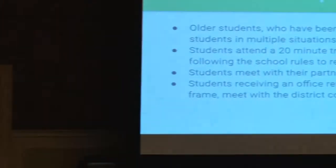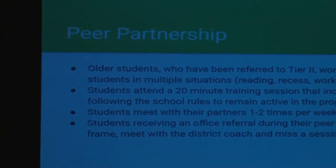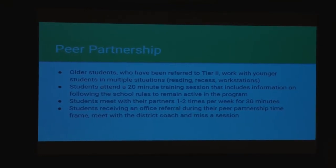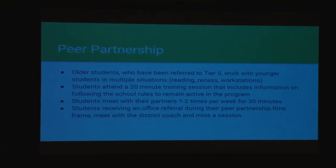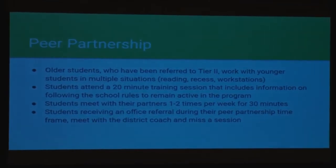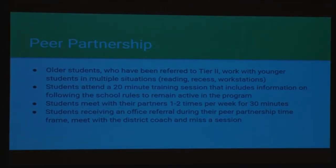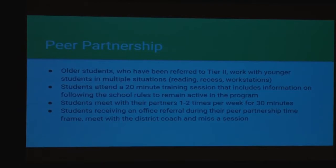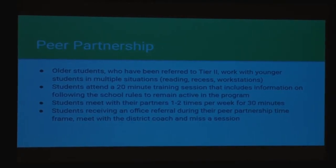This year we started something called a peer partnership. I was driving home one day from school and I thought, some of this stuff just isn't working and it's just not what these kids need. I thought they needed some responsibility, they needed some self-esteem, and we weren't necessarily going to grow that from meeting with a teacher in the morning. So we started setting up this program where older students that have been referred to Tier 2 work with younger students in multiple situations. It can be reading, recess, workstations.